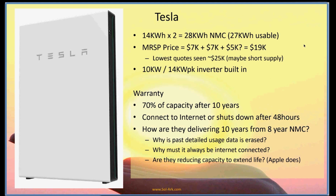27 kilowatt hours is usable. The MSRP price is about $7,000 per battery, and they suggest somewhere about $4,000 to $5,000 for an install. So this battery bank would cost about $19,000. However, a lot of quotes that we see are up around $25,000. Maybe they're charging more for installation because the battery is in very short supply.